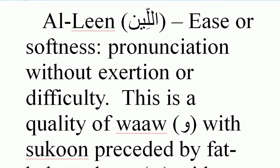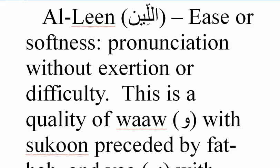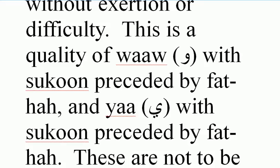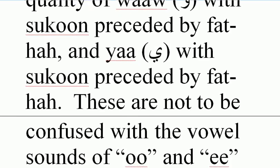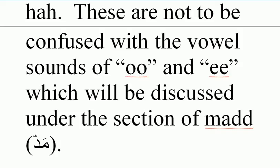Al-lin, ease or softness, pronunciation without exertion or difficulty. This is a quality of waw with sukoon preceded by fatha, and ya with sukoon preceded by fatha. These are not to be confused with the vowel sounds of u and e, which will be discussed under the section of med.